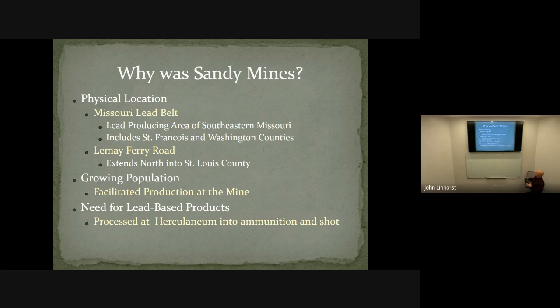The Sandy Mines as a space exists in the right place at the right time because it's so close to the Lemay Ferry Road. We consider that Old Lemay Ferry Road today, but at one point that was the main thoroughfare from those areas of the south, the Potosi area through DeSoto, and then eventually crossing the ferry at Merrimack, excuse me, and into St. Louis County and St. Louis City. And so you're only a few miles off of the Old Lemay Ferry Road in terms of being able to adjoin a main thoroughfare and being able to get to and from main parts of town.